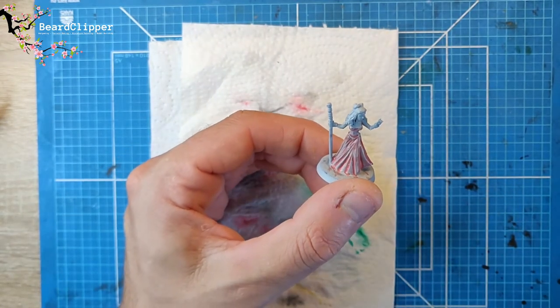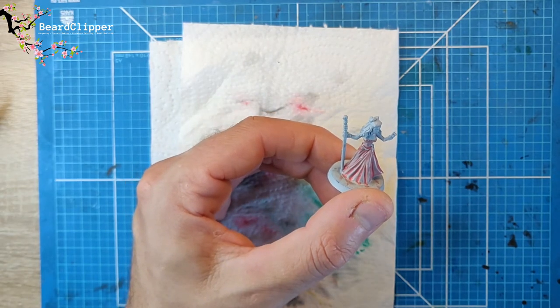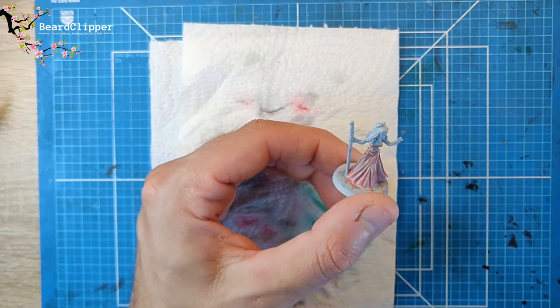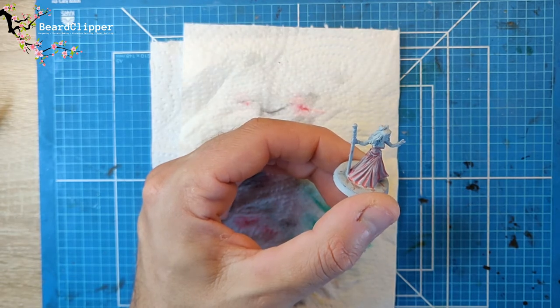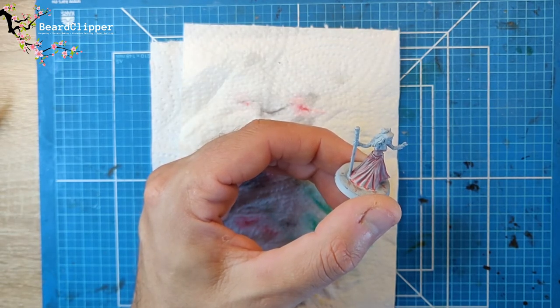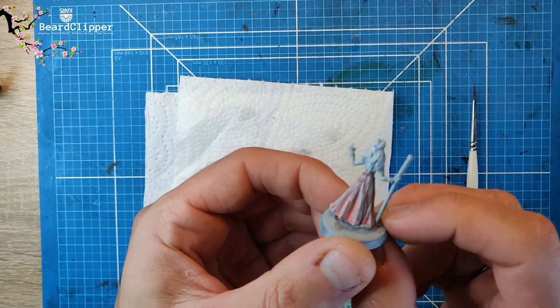I'm now going to do the next colour on this, which is going to be wolf grey, which I'm going to put on her hair. I was thinking about blonde, but that's boring. So I'm just going to do wolf grey, which I have on my palette already. And I'll show what it looks like when it is done. That is wolf grey done on her hair.